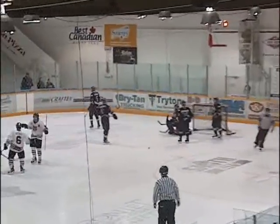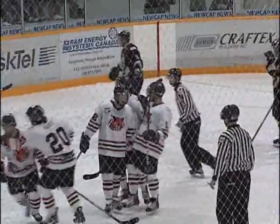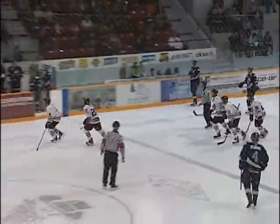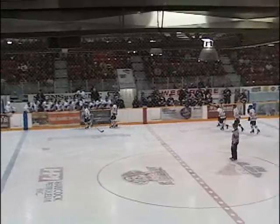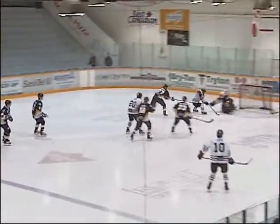In its final game as the Bobcat, Michael Hefner was the first to put his team on the board in what ended up being a 6-2 loss. While his final season with the team didn't end with a championship, he wouldn't have it any other way. I wouldn't want to have changed this season for anything. It was just the best season I've ever had. This season was the best the Cats have had in a long time.